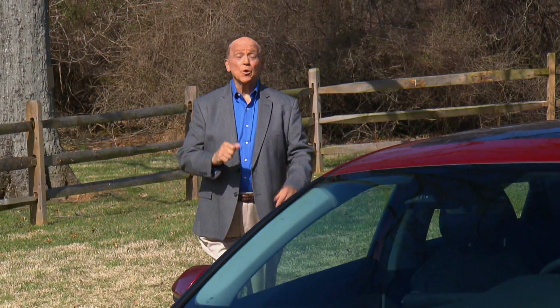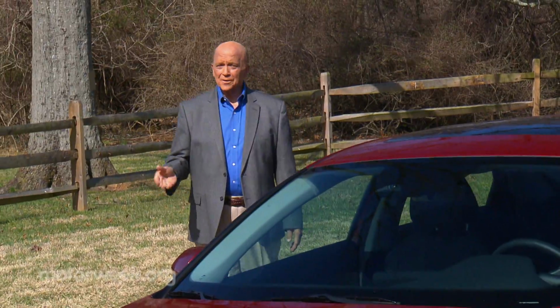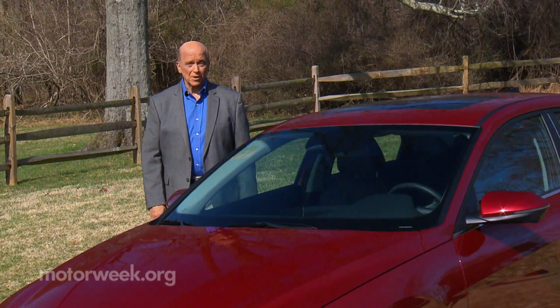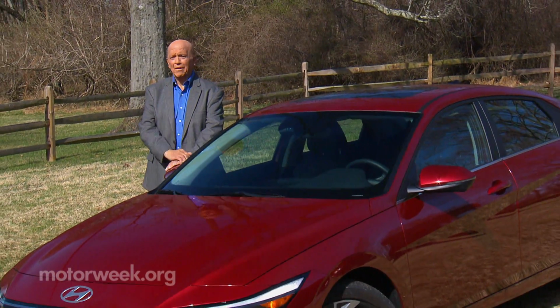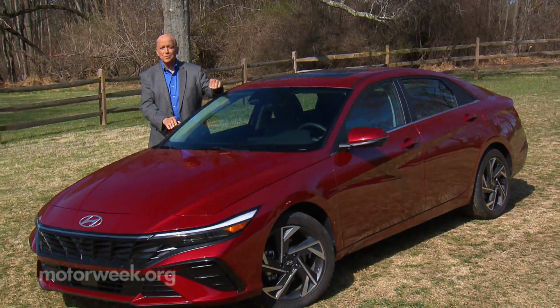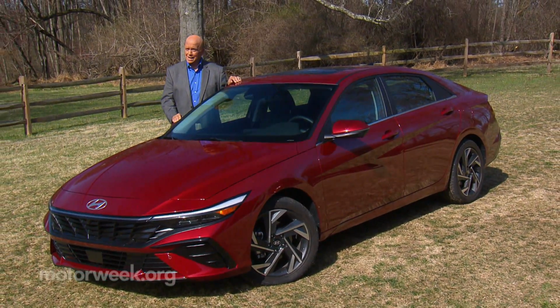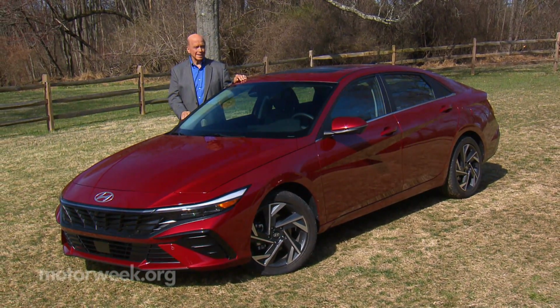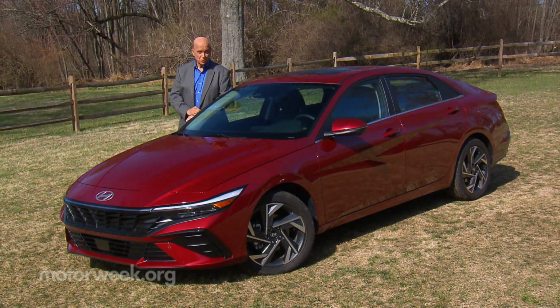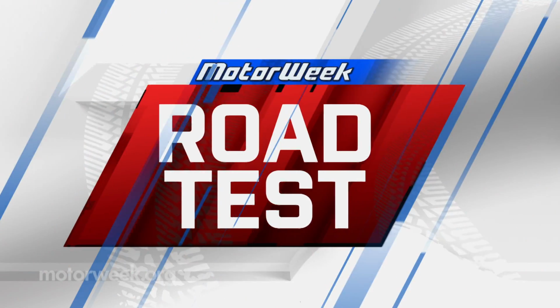For those of you who write in every week bemoaning the fact that all we seem to do around here is test incredibly expensive cars and EVs that only the very well-to-do can afford, this one's for you. It's a commuter and budget-friendly mainstay from Hyundai, the compact Elantra sedan. And it has been nicely updated for 2024.